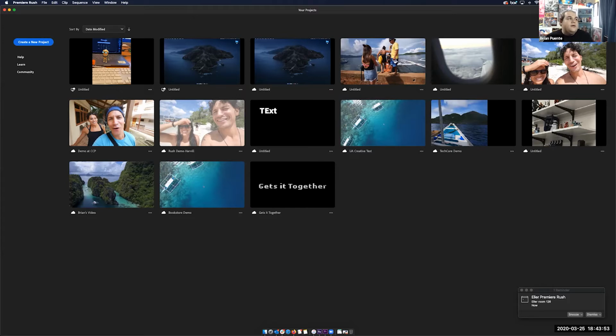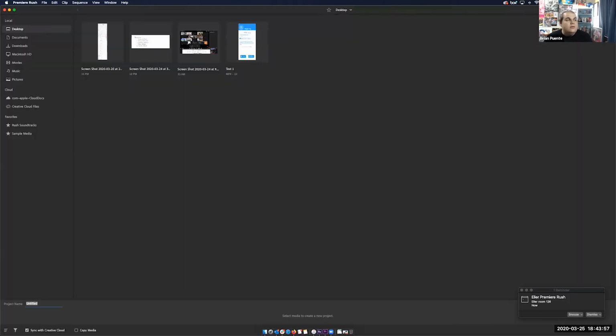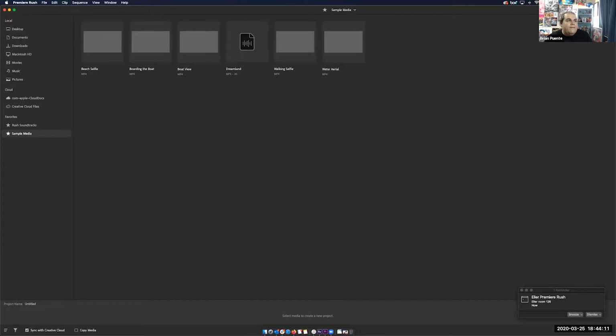All right, so we're going to go ahead and create a new project. And then we're going to go find our footage here. So we have this local section on the left-hand side: documents, downloads, all those things. Again, you can put the stuff in the folder where you want to find it. I'm going to go to sample media right now, and that should be on all of ours.